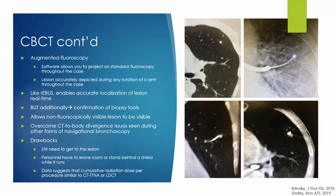Like the radial EBUS, it allows you to accurately localize the lesion, but in addition, you can actually live confirm that your biopsy tool is in place. And as I mentioned, it allows for a non-fluoroscopically visible lesion to now be visible, because as you see in the top right-hand corner, that blue dot is the superimposed lesion on the fluoro that the software is able to take from the cone beam CT.